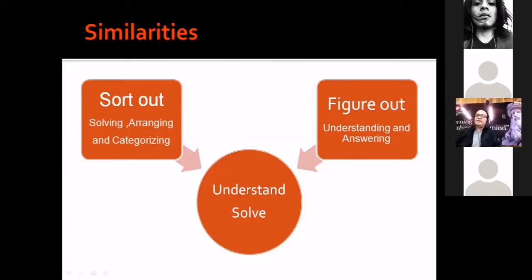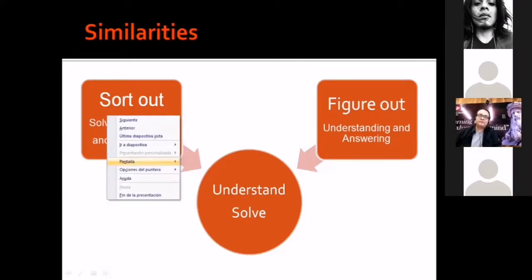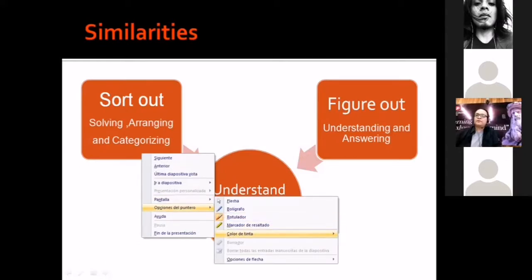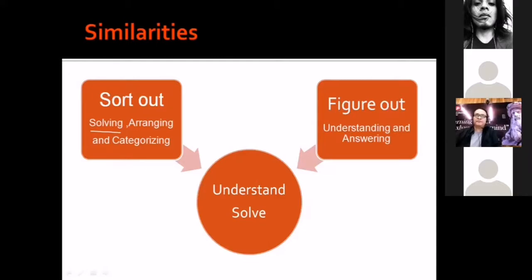But in this sense, I'm going to explain to you guys how we can use it, okay? All right. Now, sort out and figure out can be confusing a little bit, but let's understand that sometimes sort out and figure out can be used interchangeably. They're sometimes synonyms, okay? So one thing with sort out is that when you talk about sorting something out, you're focusing more on solving something, okay? So when you sort out, you solve something. You can arrange something or you categorize something.